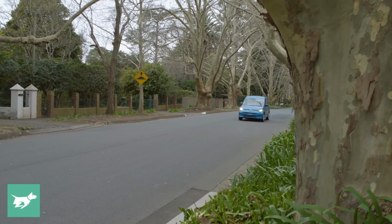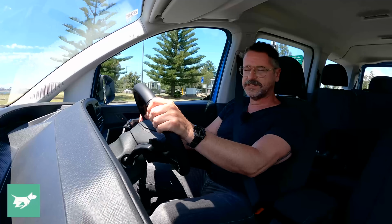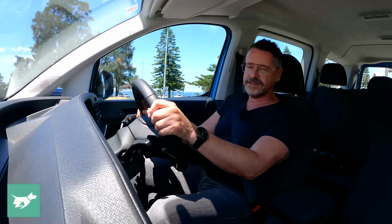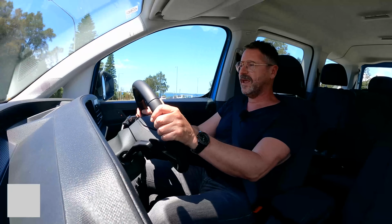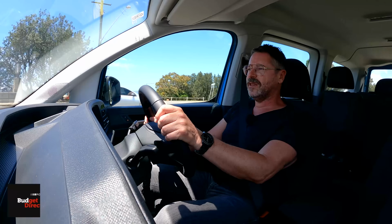Now, before I talk about the driving of the Caddy Life Maxi Diesel, I probably should point out how much it costs, which is $52,640. That is $2,000 more than the turbo petrol version, and $4,500 more than the equivalent normal Caddy Maxi, which isn't the Life car, which means it doesn't have the alloys and some of the other equipment that makes this a little bit more livable.